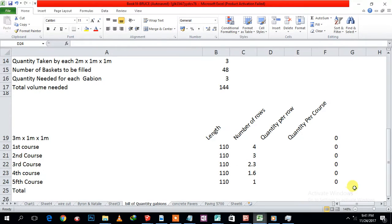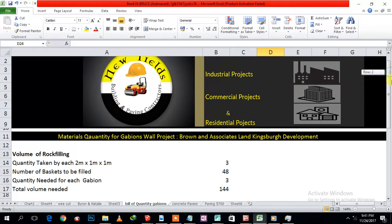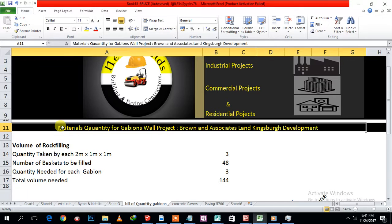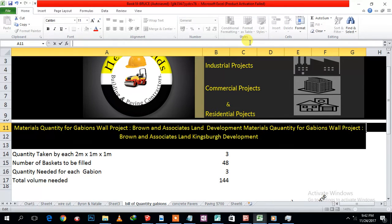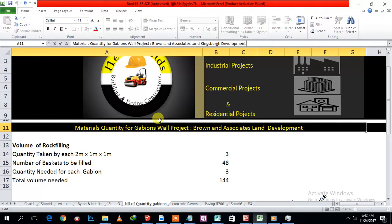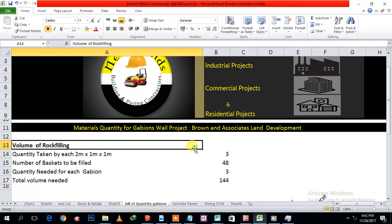Basically, as you can see, the subheading is Material Quantity for Gabion Wall project, Brown and Associates land development in Kingsburgh. So I could place it here. Okay, it doesn't matter.